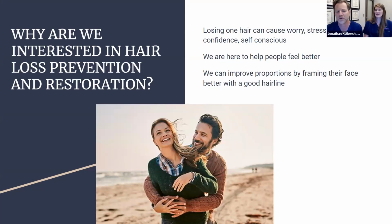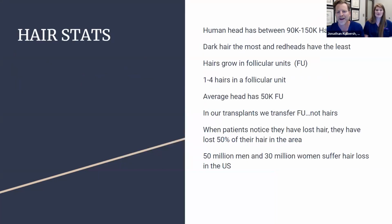And so that's why we're here, to really help people if they want to do something about their hair loss. I always think statistics are kind of fun and interesting. Approximately 100,000 hairs are on your head. Redheads, like most people on this webinar, have the least amount of hair, and dark-haired people have the most.